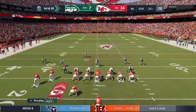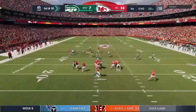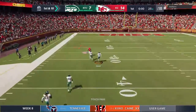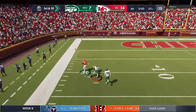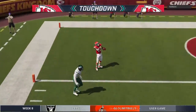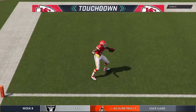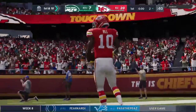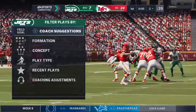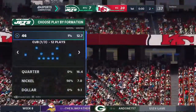53 is the Mike. Throwing on first down is Mahomes. And going deep for Hill. That's caught inside the 20. And all the way in for a Kansas City touchdown. Tyreek Hill, his sixth touchdown of the season. And the Chiefs strike quickly here for six points.